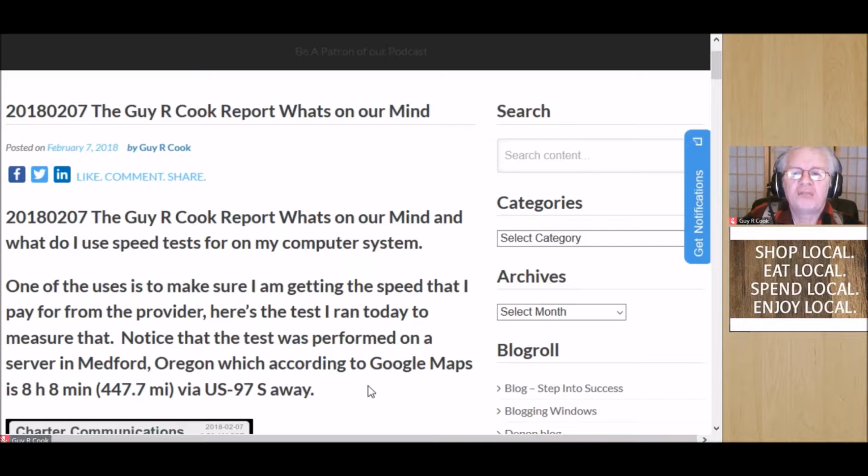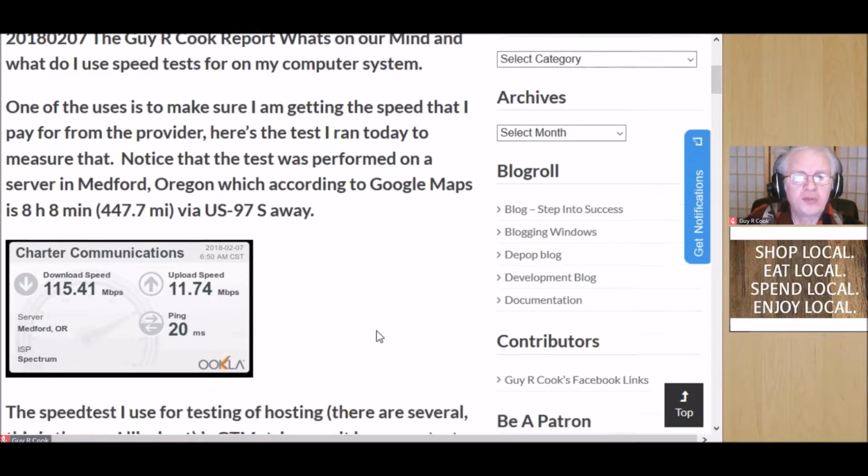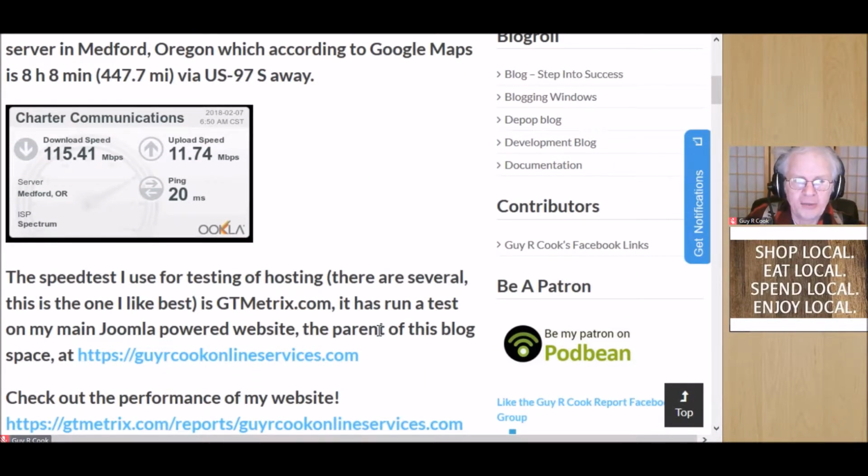Well, we ran this test, and Ookla is the test. It comes from Charter Communications, which is a subset of Spectrum, one of the companies they absorbed, I guess. But we're all under the big main banner of Spectrum. Anyway, I'm paying for 100 megs down, 10 megs up. I think I'm doing pretty good because you can see the download speed and the upload speed exceed what I'm paying for. And this is tested off of a server in Medford, Oregon, which is, according to Google Maps, 447.7 miles away from me. That's pretty good.